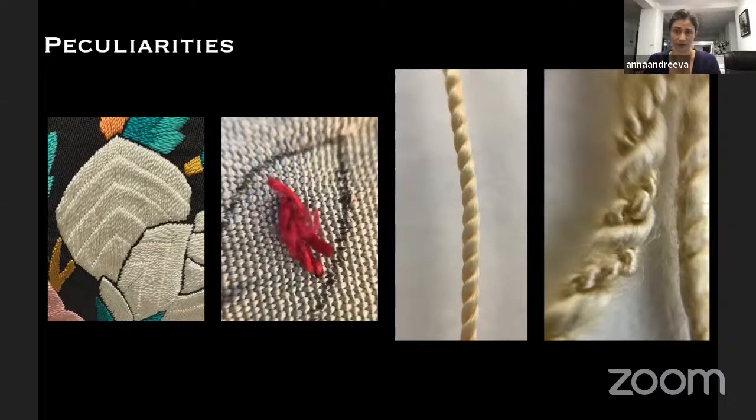Also with the fringe, sometimes you have perfectly, tightly twisted silk, which is the example on the left. And sometimes you have the over-twisted creped yarn that looks like the example on the extreme right. Just some of the range of techniques that one encounters when looking at these.